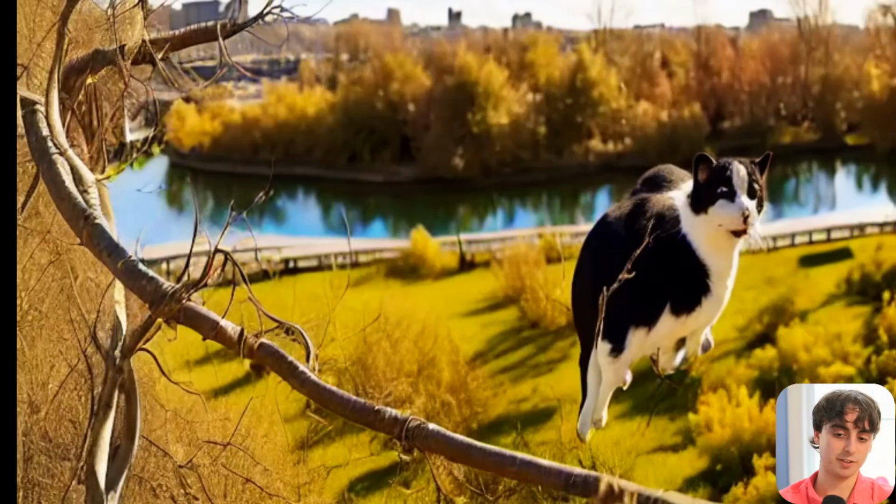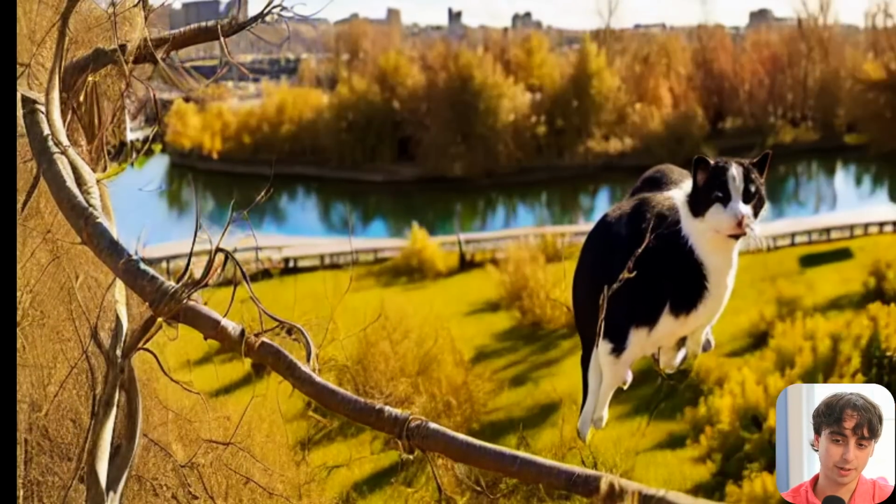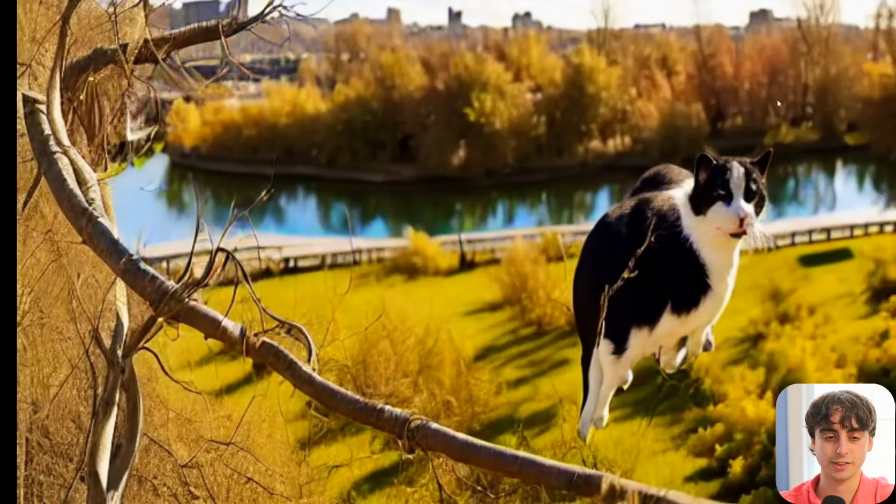Definitely got some of the aspects of the image, at least. It's supposed to be a black and white cat. It's got like the woods in the background. I don't know. I mean, there's a long way to go with this. Without the extra prompt, it struggled to create this thing correctly.